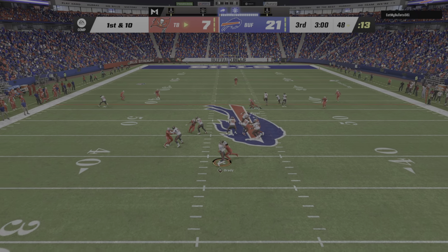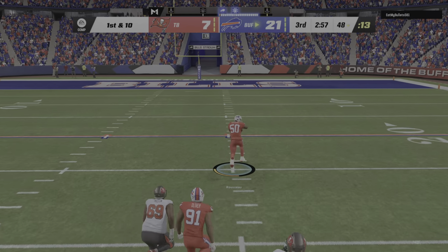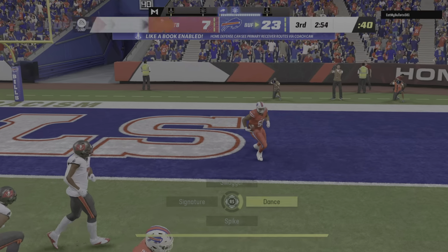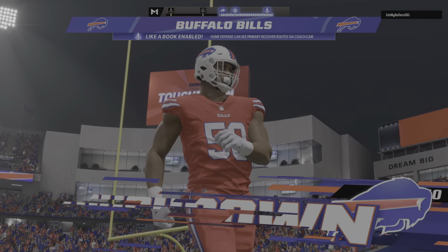Throwing on first down is Brady. And this is going to be intercepted. The 20, 10, and he is going to score. It's a pick six and a Bills touchdown.